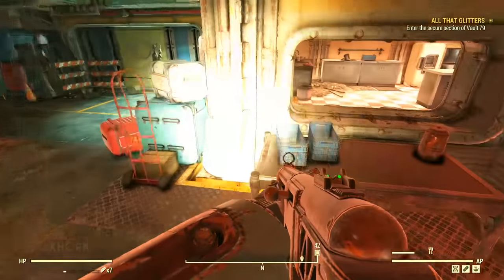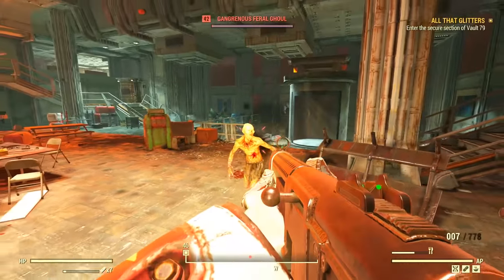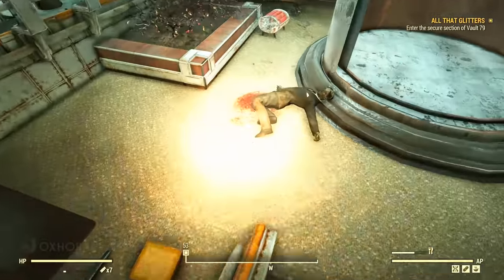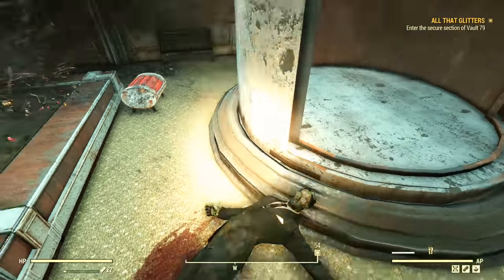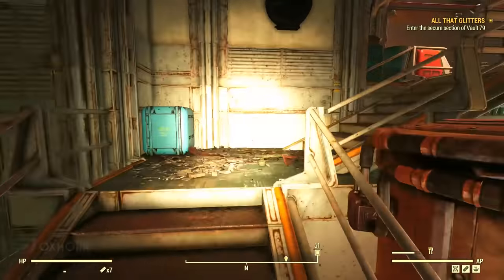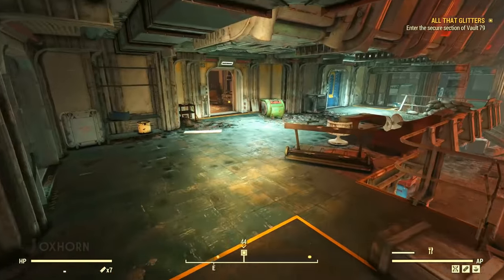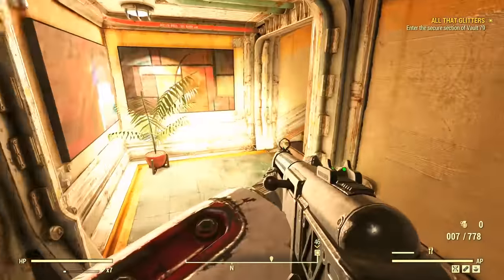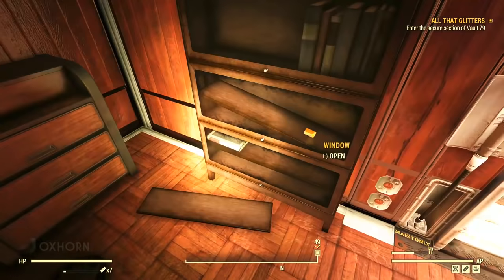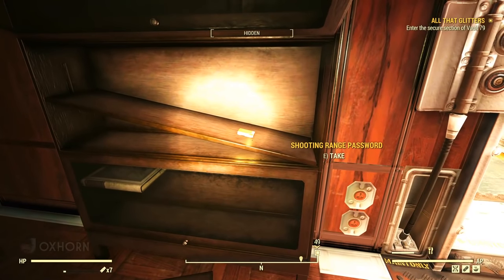Out of the kitchen and turning right, we find a sealed-off door, one more ghoul, and a number of dead Secret Service agents. Perhaps these are the agents that took their own lives, or perhaps they died to robot security. We find a staircase leading up to the Overseer's office, and a few more rooms to the right on this upper platform, but we'll go to the Overseer's office first. Here we find a rather lavish Overseer's office. Inside a bookshelf cabinet, we find a shooting range password. This will come in handy later.